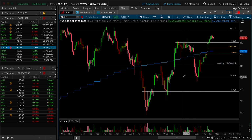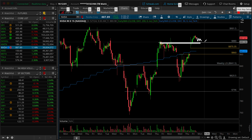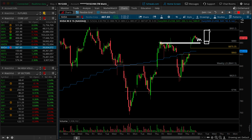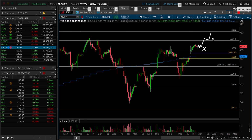Here it is on the hourly time frame. You'll notice if we pull back and get support over this area, the risk reward wants to be set like this, trading into that high we just talked about, 901.50. Beyond that, so say it's consolidation, say you can't pick it up here, and it's a break higher low there. It's the same concept. This is the trade that you're ultimately looking for.